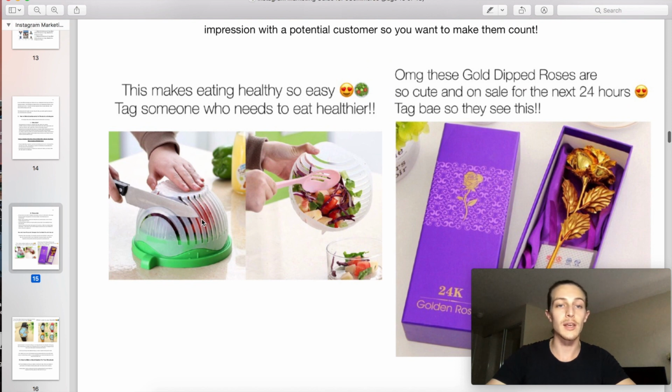So this one, for example, is for a salad cutting bowl that has slots for the knife to go through. So you can put the salad in the bowl, you can wash it all in the same bowl, and you could cut through the slits and then cut up your salad. It's all super easy. Pretty cool product.